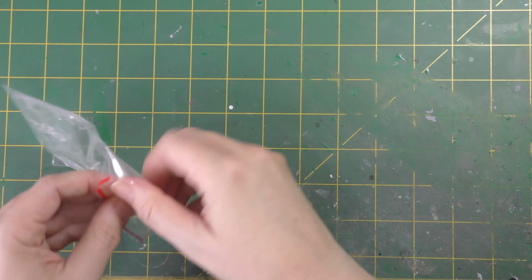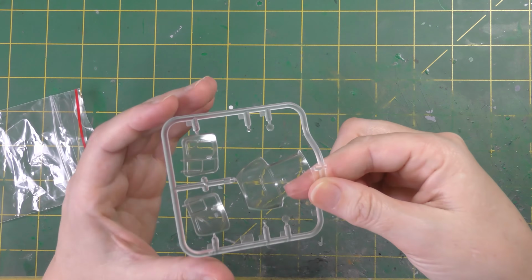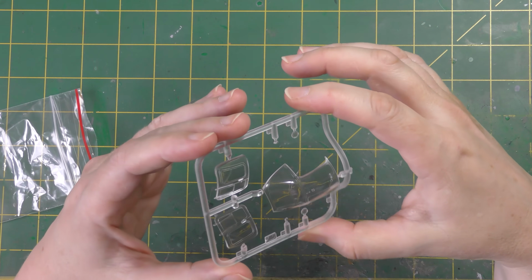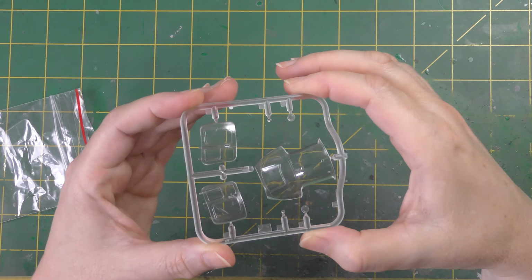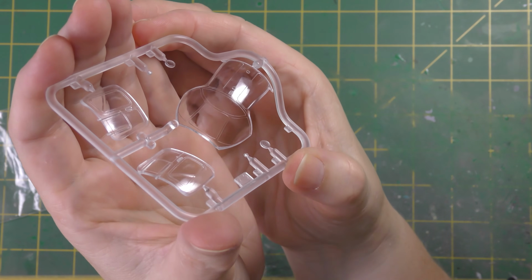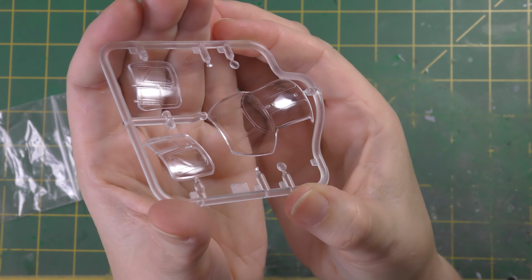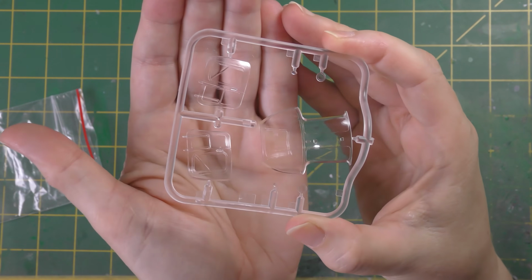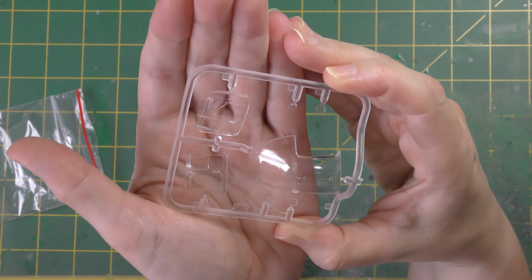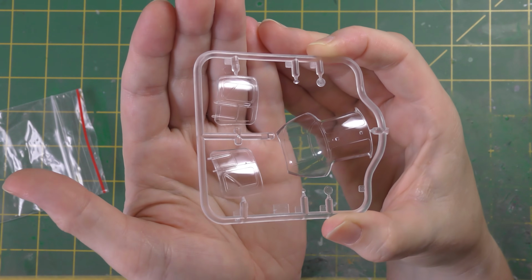Transparencies then. There we go. Bit of distortion. Quite a large piece. If you can see through that, there's a bit of distortion there in those windscreens, but not to the point of being distracting, I don't think. And there's a good smooth clear finish, and then your two entrance doors, car door style entry on this thing, moulded as one piece, so you can just mask the window off, not have to worry about a join. It's definitely the way I prefer that sort of thing to be done.